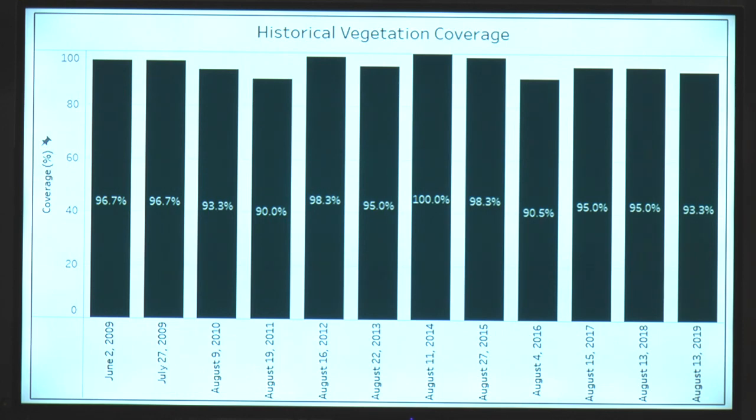From 2010 all the way to 2019, we did it every year. Crooked was chosen as a sentinel lake, so we did that survey. We did aquatic vegetation, we did fish surveys. We were on that lake a whole lot for 10 years straight, collecting a bunch of different information.